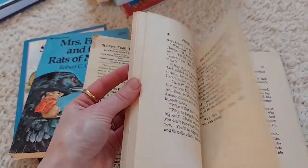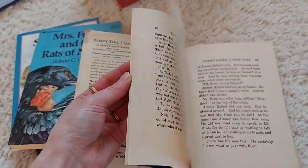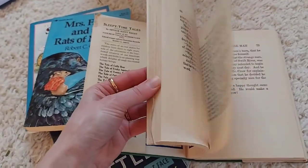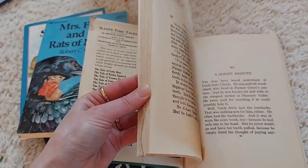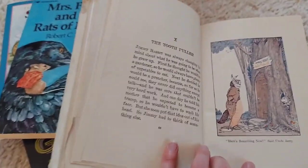And my son said he really wants me to read it to him, so I'm going to throw this in as another read aloud. And there's a few pictures in here. Let's see if I can find some. This book is in really, really good shape for being from 1910. The pictures are just beautiful.